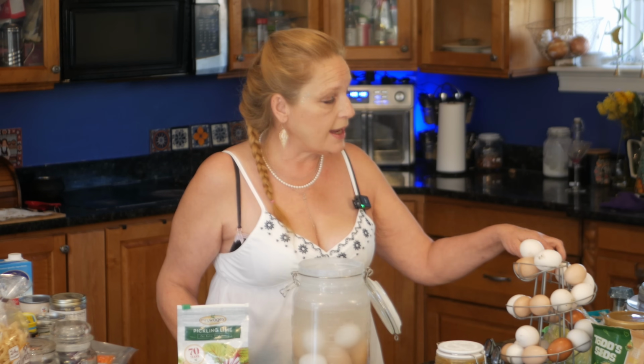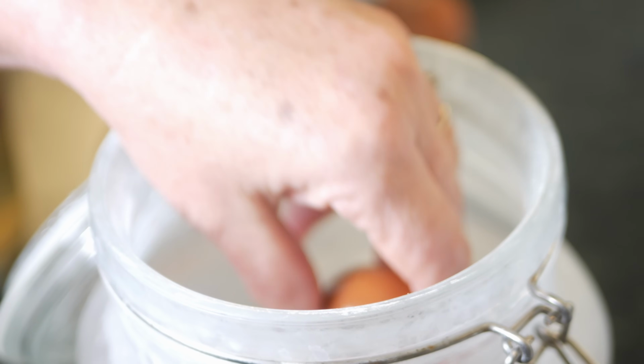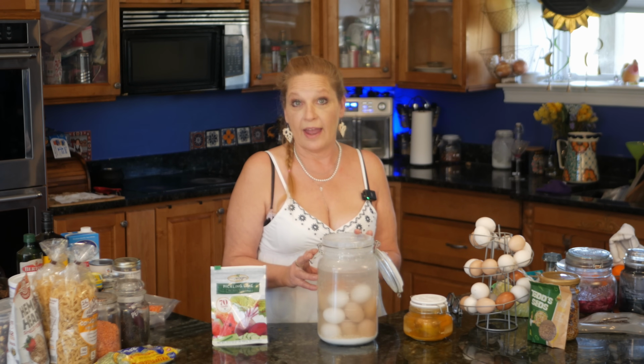You basically take a fresh egg from a chicken with the bloom still on it, and you just put it in the solution. This is an excellent way to preserve your eggs.